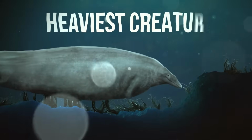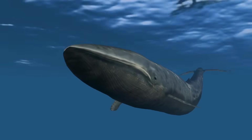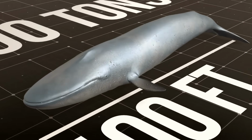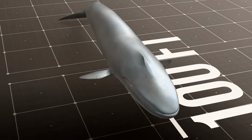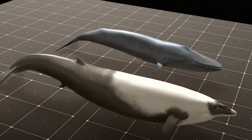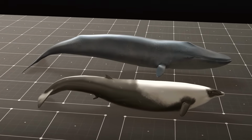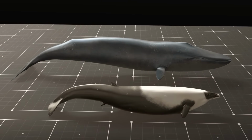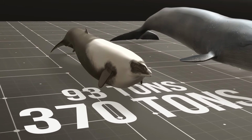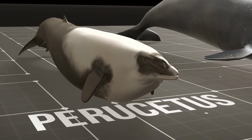Plus, it was probably the heaviest creature that ever lived. Sorry, blue whale, I know you worked hard to get to the top. The length of over 100 feet and weight of more than 200 tons brought you the status of the biggest animal on our planet. But it seems you've held the title long enough. Time to hand it over to our next candidate, and that one's really gigantic. This ocean beast was probably shorter than the blue whale, but heavier, with a weight that could be between 93 tons and 370 tons. If it's closer to the higher number, it'll make Perseus the biggest animal ever known to have lived on Earth.